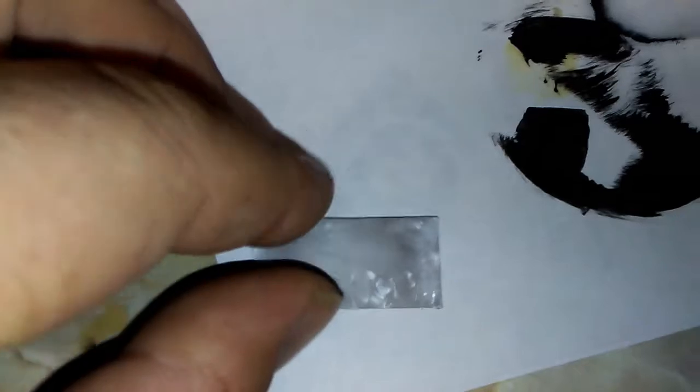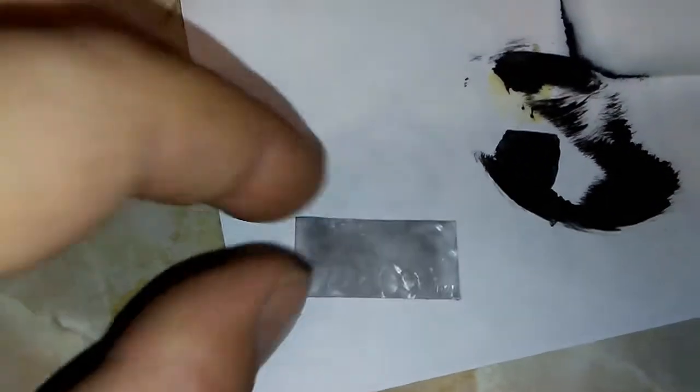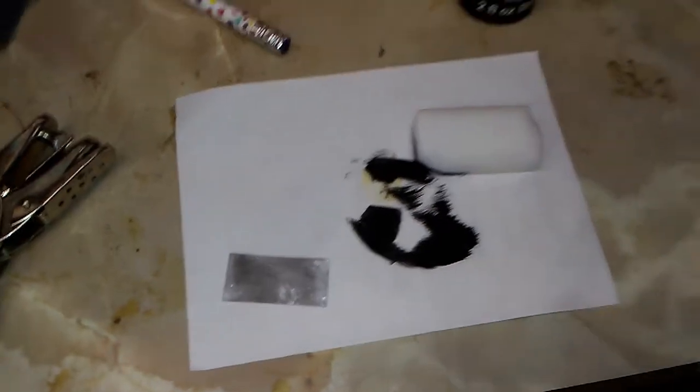And we kind of buffed it up a little bit with a piece of t-shirt. Get all the excess paint off of it. Now it's nice and dark. So I got a hole puncher here, regular hole puncher. Just gonna punch out a couple holes, whichever one looks best. You know what I mean? We'll peel the little backs off.